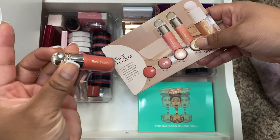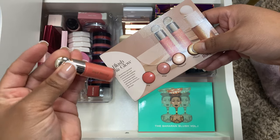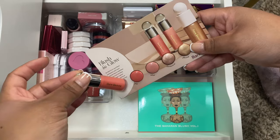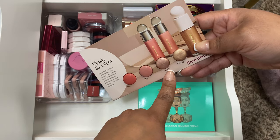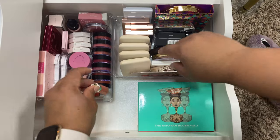So I got this in a Sephora little bundle. I think it was a Sephora Favorites. And this is a liquid blush from Rare Beauty. And then there's Bliss. These are highlighters in Transcend and Fluant. So we'll keep that right there.